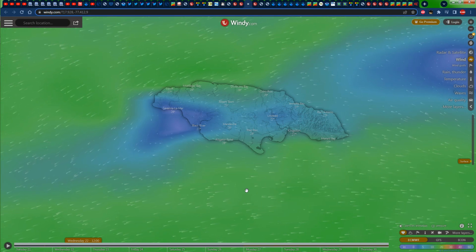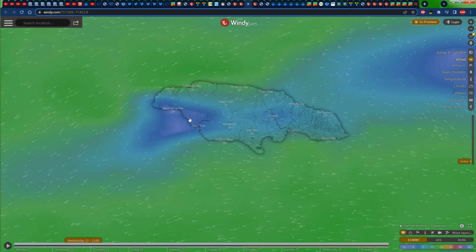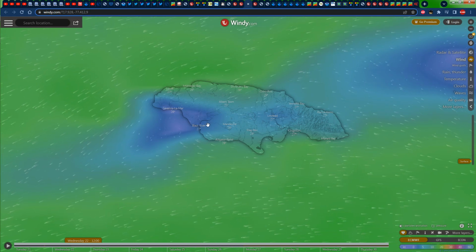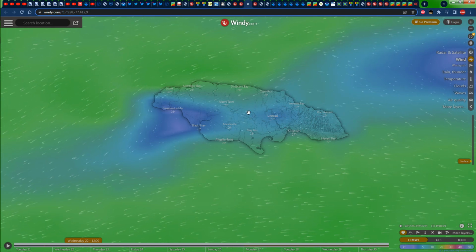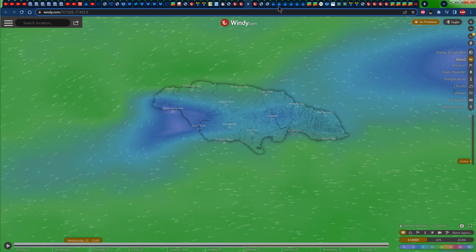However, we can see that the winds are coming in from the east as usual, but where does all of that air pile up? We can see it piling up at the same places that we saw today. So Westmoreland, St. Elizabeth, maybe inland areas of some central parishes, northern St. Catherine, northern Clarendon, northern or central Manchester right there.